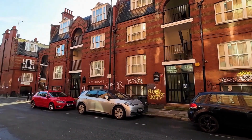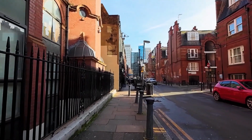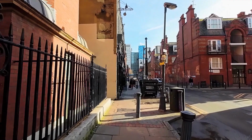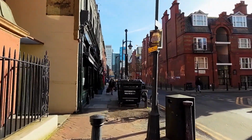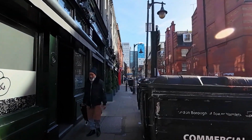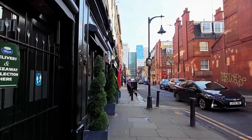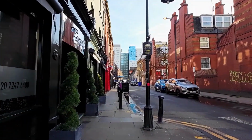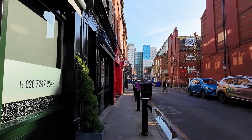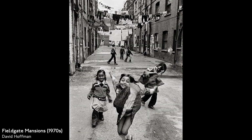Fieldgate Mansions over there date from 1907. At the beginning these were distinctive tenement buildings, but these became quite famous during the 1970s as countercultural housing. In the 70s, Whitechapel was just on the cusp of transforming from a traditional Jewish neighbourhood into the home of one of London's largest Bangladeshi communities. Fieldgate Street and Fieldgate Mansions housed students, activists, and an eclectic mix of residents. It still houses a large proportion of the local Bangladeshi community, and here's quite a famous photo.